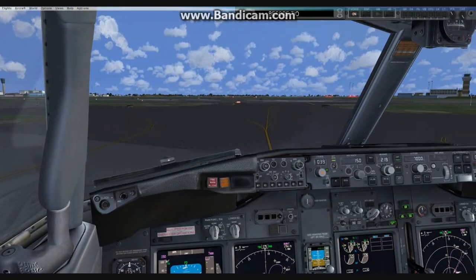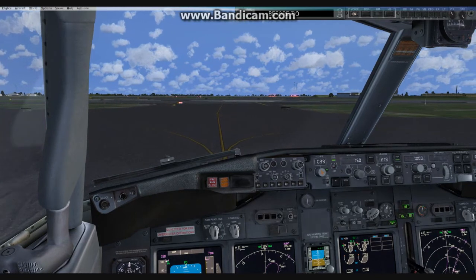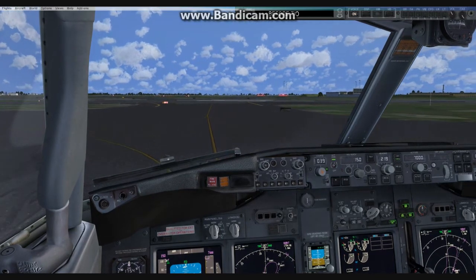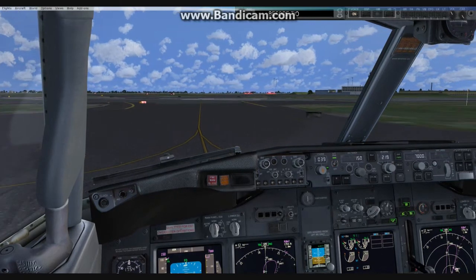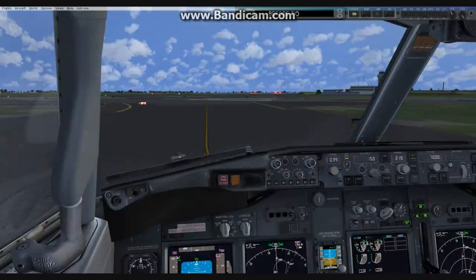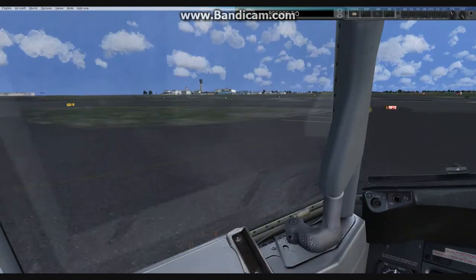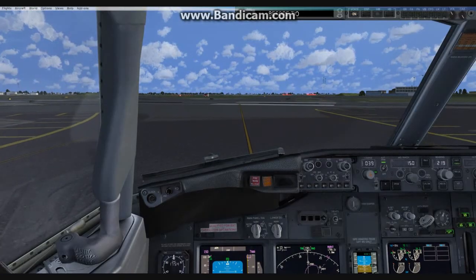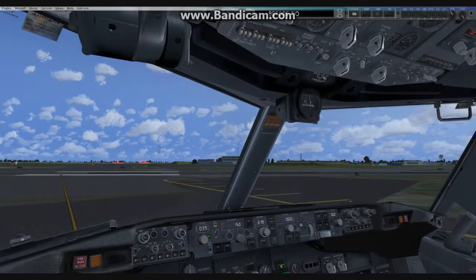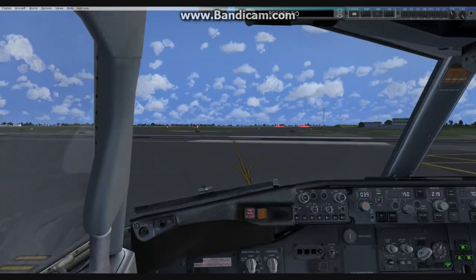Escape slides will deploy from the base of all front and rear exit doors. If a slide fails to deploy, pull the, now we're approaching the runway, so I'm gonna leave set the strobes to on. Holding your arms across your chest and jump onto the slide in a sitting position. If there is a loss of electrical, because we should always have the strobes on when we are approaching a runway. Select strobes on. Check. Now the strobes are on.